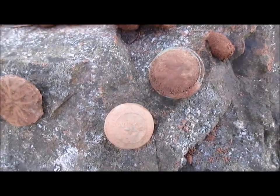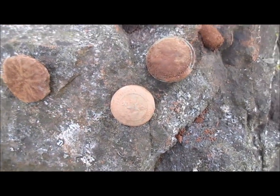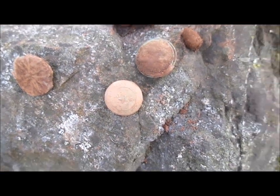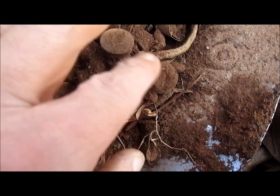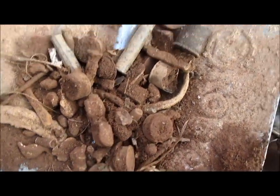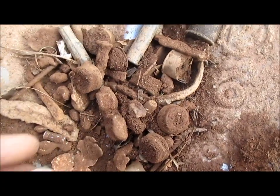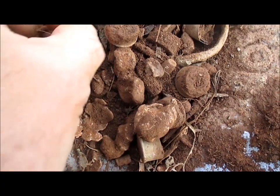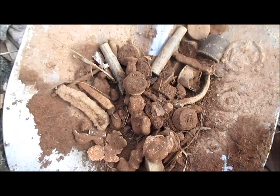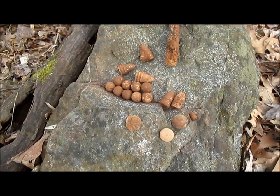Probably won't have any gold on it. I think this button's going to have some gold on it. I'll have to clean that off. I think I saw little bits of gold when I first had it out of the ground. And here's all my junk. So, shotgun shells, .22s, nails, lots of lead. I was focusing on buttons, so I was digging lots of lead today. There were just drops everywhere. So, that is my day. Good day. Very nice.